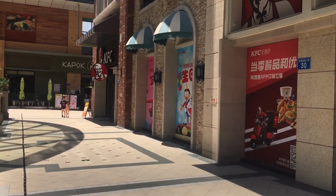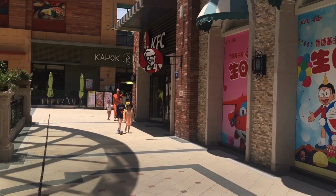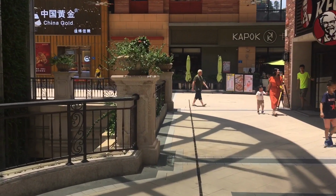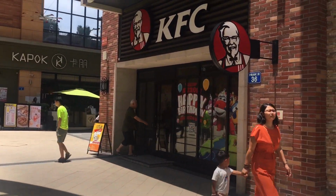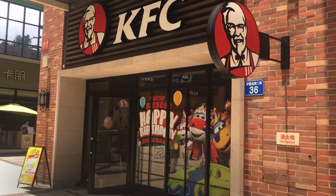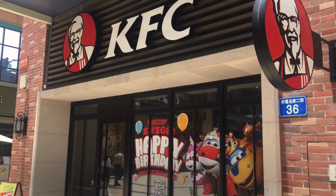KFC might be the most popular Western fast food chain here. Fried chicken seems to be a little more popular here than hamburgers, so I guess that's why it's pretty successful here. They've also modified their menu a fair bit to fit Chinese tastes, more so than, say, McDonald's.